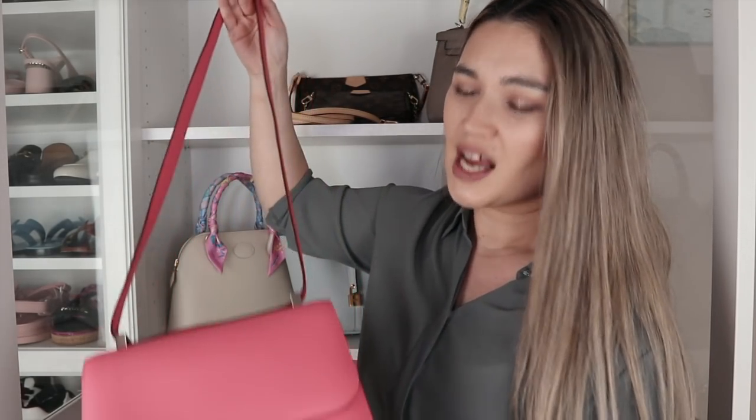Size, like fantastic size. Fits a great amount. Leather, perfection. It is supple, hugs to your body, and that's what I love about it. I prefer to use this bag crossbody actually. I wish the strap was a little bit longer, I really do.